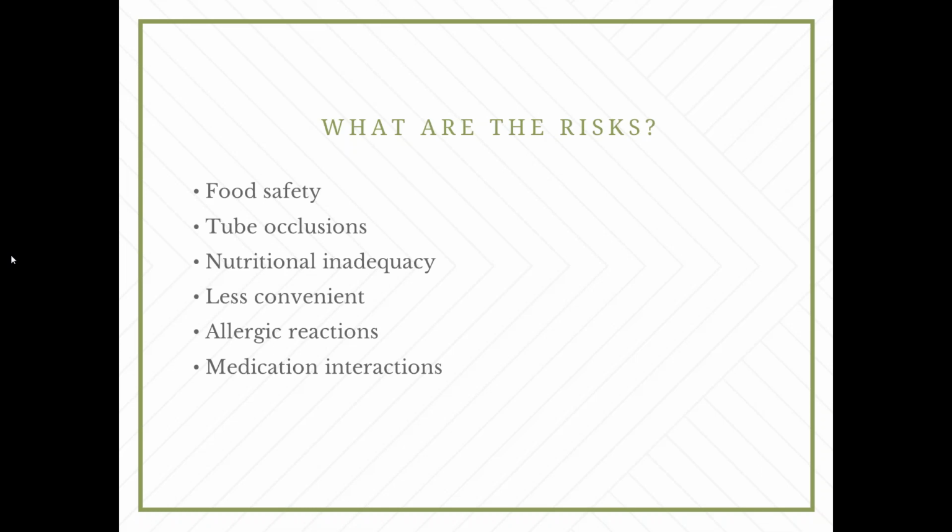Other risks to consider include the inconvenience of preparation. Now, this is highly individual, but some people might struggle to manage the preparation of nutritious blended meals and would benefit from commercial options instead of homemade. There's also the risk of allergic reactions, especially in children, and there's the risk of medication interactions, so education needs to be provided. Again, I don't have time to present all the literature in detail, so please look to the references if you're looking for more in-depth knowledge of the evidence.